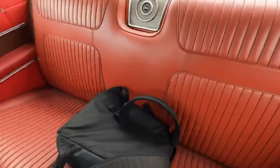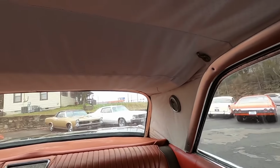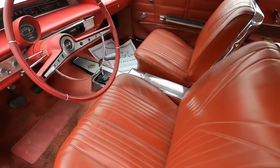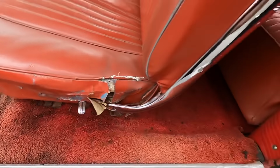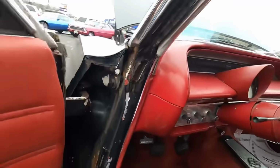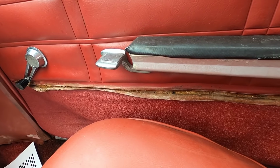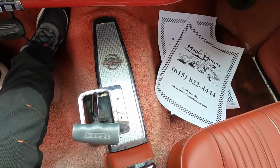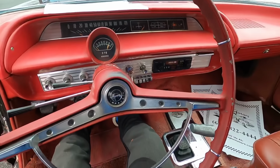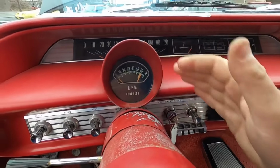Back seat, it's older, but can be cleaned up. Headliner's sagging. Seat's got some rips on the edges here. You got a rip in the back. And your door panel on this side has got some rips down at the bottom too. on this one's not coming up.